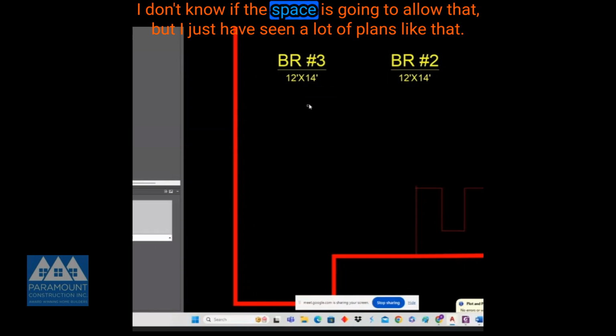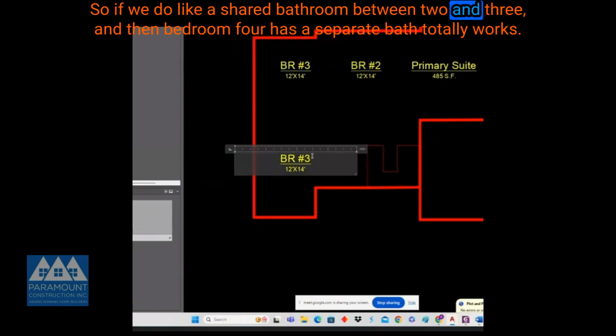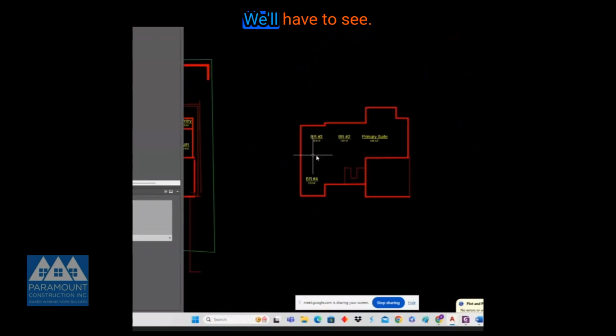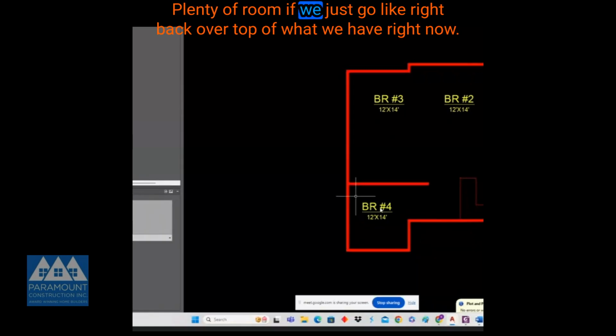I don't know if the space is going to allow that, but I just have seen a lot of plans like that. Sure. So if we do a shared bathroom between 2 and 3, and then bedroom 4 has a separate toilet, that works. If the room will allow it, I wouldn't want the bedrooms to be very small just to accommodate that additional bathroom. We'll have to see how it works. Sure. There's plenty of room here. Plenty of room. We could just go right back over and tackle what we have right now.